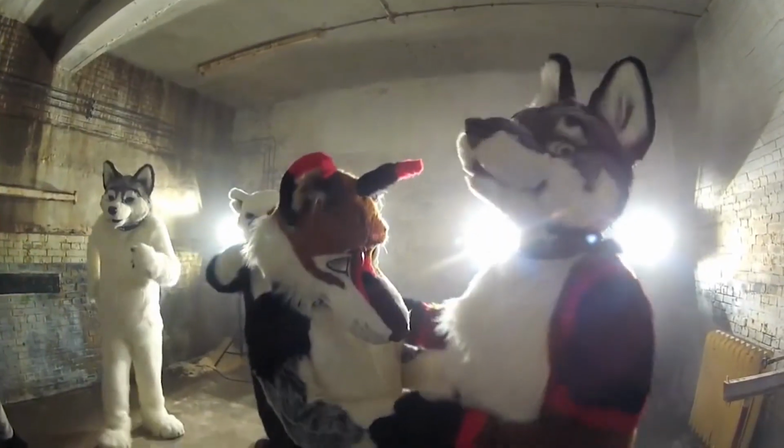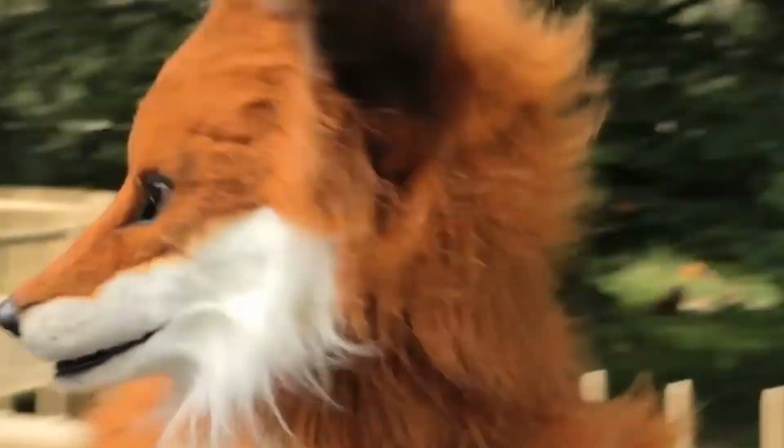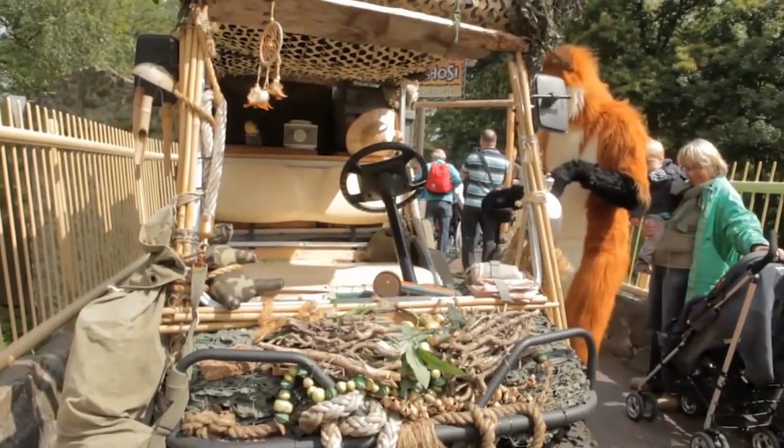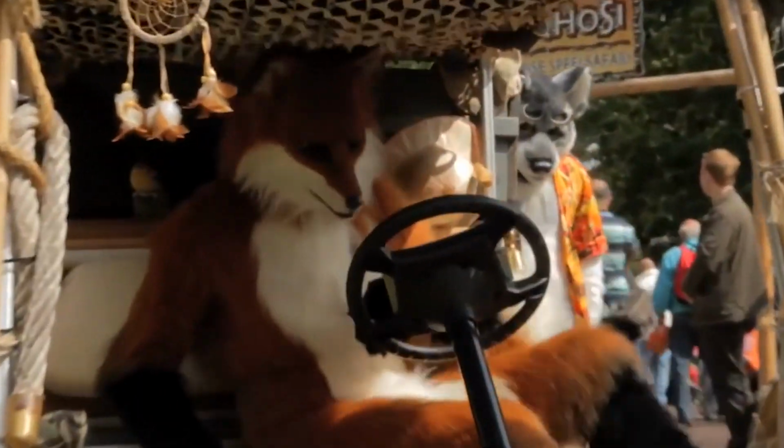Now we come to using the fursuit. The costume is worn and enjoyed, danced in, cuddled, hugged, fist bumped, folded into luggage, laundered, shipped around the world a few times on trains, planes, and autos. The suit is sweated profusely in and will probably be thoroughly washed several times in its lifetime. And just like a real mammal, it sheds.